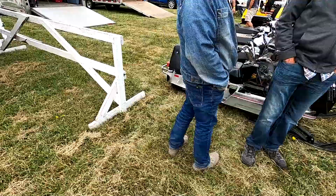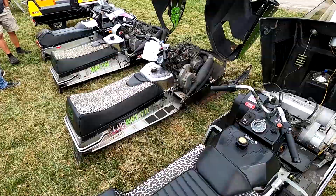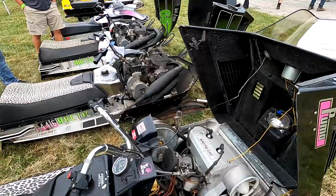Got some good looking Arctic Cats. Nice original style condition. A bit of wear, but they're all there. They're all original.